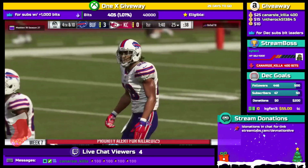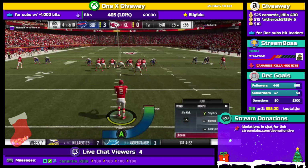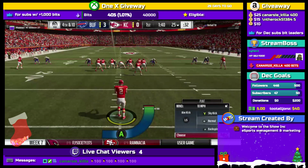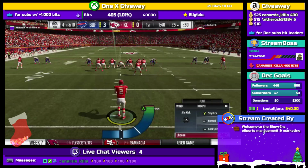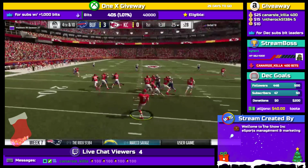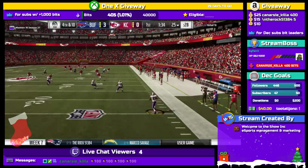Now it's 4th. I think the punter might start to get into a pretty good rhythm here if he keeps getting opportunities. But that's the last thing his team wants to have happen, right? The last thing you want to see is your punter feeling pretty good because he's out there all the time. Yeah, first quarter only, but they're 0 for 2 on 3rd down conversions to start this thing.